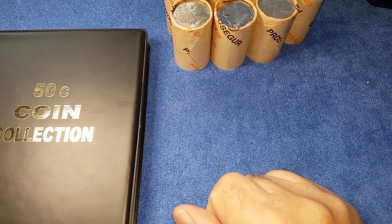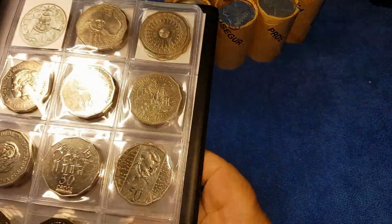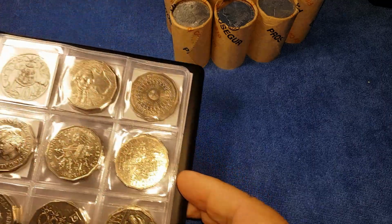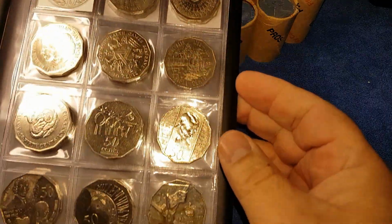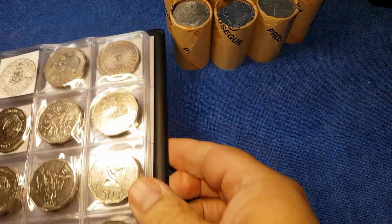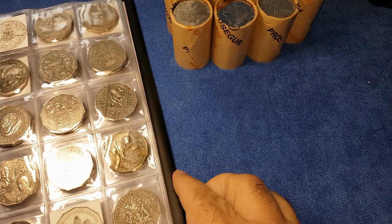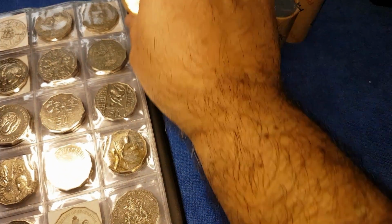Today we're going to be looking through 50 cent pieces again, looking for commemorative coins, rare coins and coins worth more than face value. Again, we have my 50 cent collection book already partly filled with the commemorative coins that we've already found. We'll go through the coins. As we go through the coins, I'll mainly be looking for the reverses, just looking for the commemorative coins. The standard type is the coat of arms.